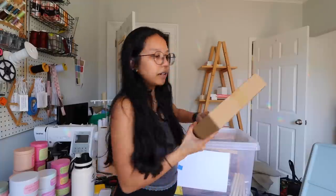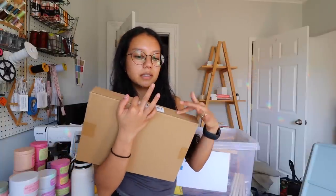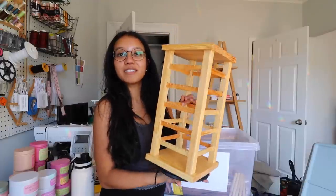In here, I have my little display for decals and stickers. I always disassemble it just so it saves some space. This is just the Amazon box it came in. I'll link this below as well. It's actually just a sunglasses display, but I use it as a sticker display. This is my favorite Lazy Susan.